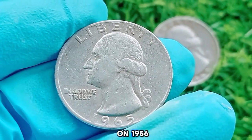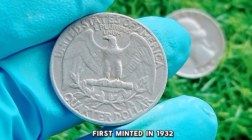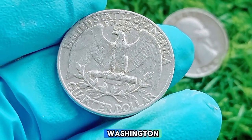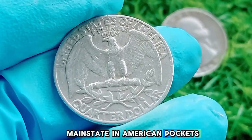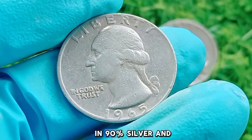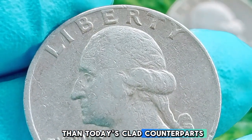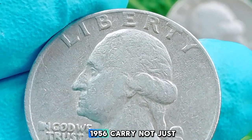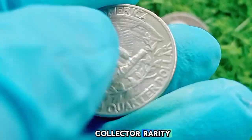Section 1, the Washington Quarter, a quick history lesson. Before we zero in on 1956, let's rewind a bit. The Washington Quarter was first minted in 1932, introduced to commemorate the 200th birthday of George Washington. It was designed by John Flanagan and quickly became a mainstay in American pockets. From 1932 to 1964, these quarters were struck in 90% silver and 10% copper, making them more valuable than today's clad counterparts just by melt value alone. But some years, like 1956, carry not just silver content, but something even more powerful: collector rarity.